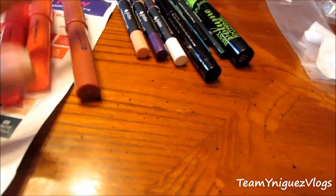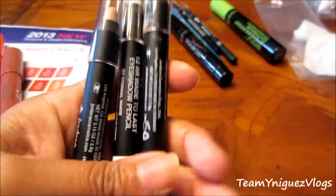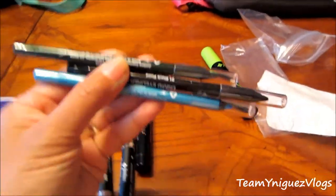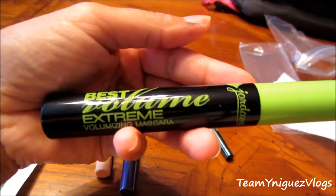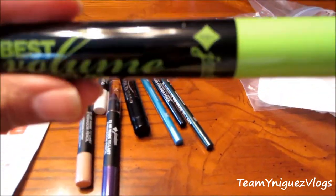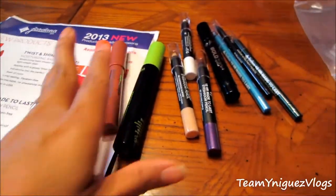I'm so excited. These look similar to Revlon's Kissable lip stains. These look similar to NYX's shadow sticks and Nani shadow sticks. There's a bold felt tip liner, some liner that looks similar to Milani and Urban Decay. And I'm excited about this lash volume extreme because my current favorite mascara is by Jordana too. And they're all available at Walgreens, so I'll definitely do a review.